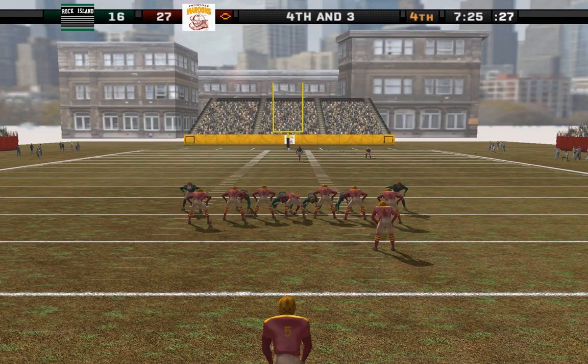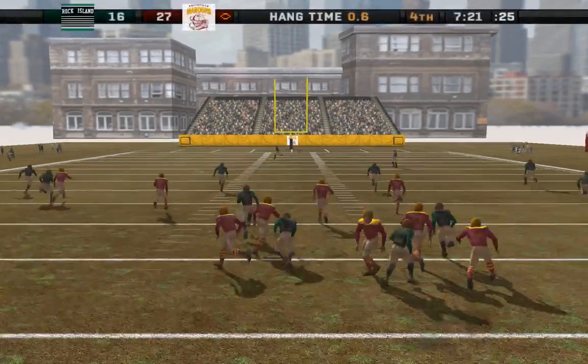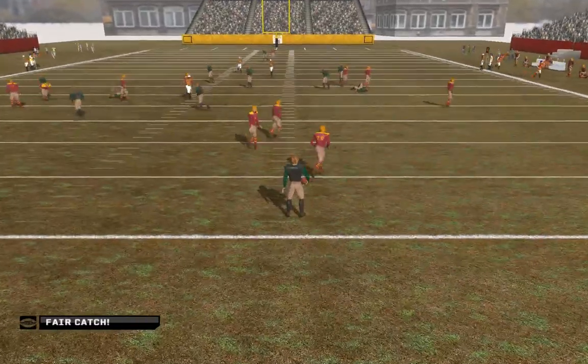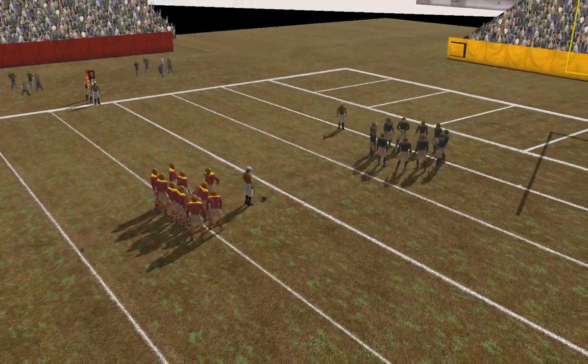Now here's the punt unit as the defense forces a 3-and-out. And he waves for the fair catch. Time's running out, so they're going to have to score quickly. I hope that the defense holds them so they have a chance to pull one out at the end.